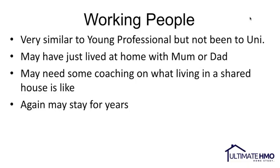Now, on this note, by the way, you can mix working people and young professionals living together. That's no problem at all. I wouldn't mix students in with working people, and I wouldn't mix this next group of tenants in with working people either. So the final and fourth group of tenants you get in houses of multiple occupation are people who are on local housing authority benefits.